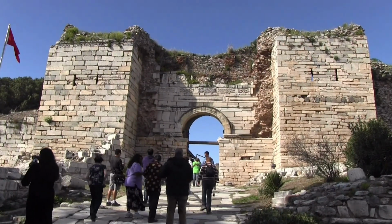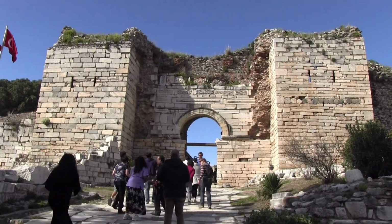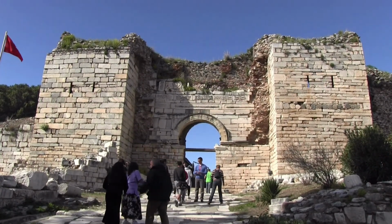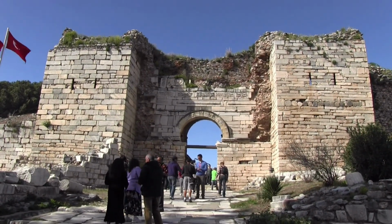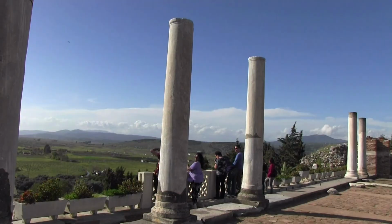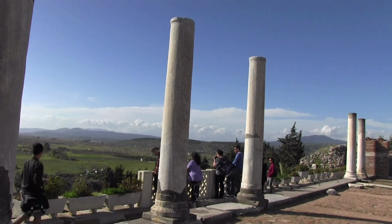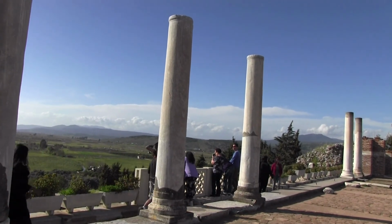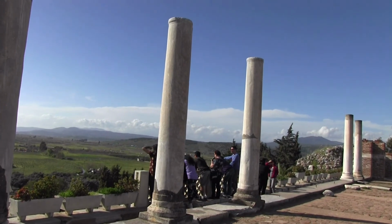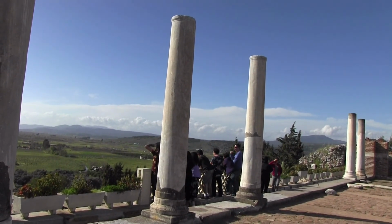But first, a visit to St. Johns Basilica. After the death of Christ, John came here with Mary to Ataturk Hill, where for almost 100 years he wrote and spread the word of Christianity. He is credited as the author of 5 books in the New Testament, including the book of Revelations. Much of his time was spent in these beautiful surroundings.